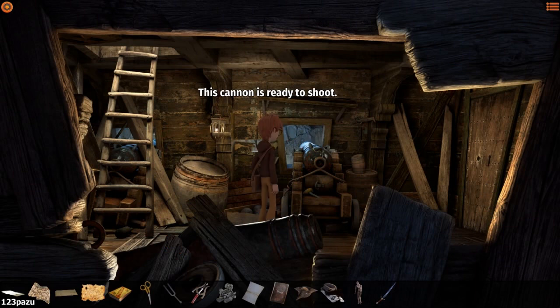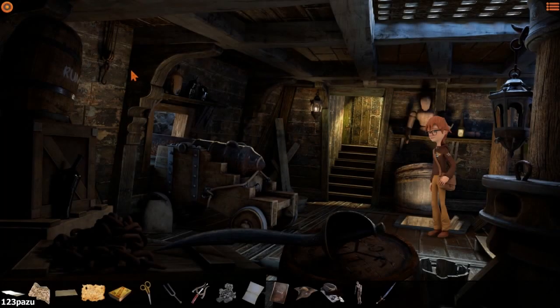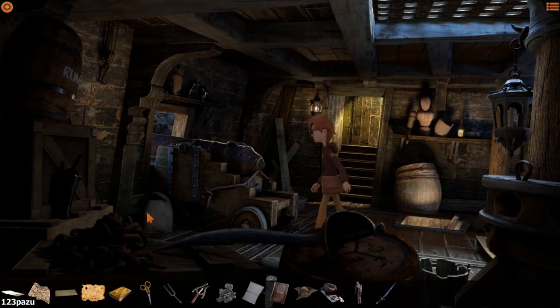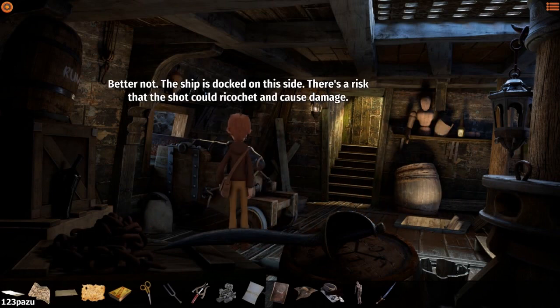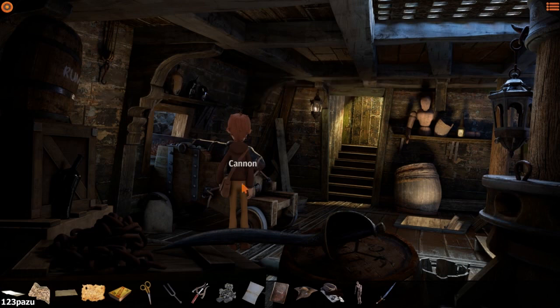This cannon is ready to shoot. I should have a valid reason to do that. So, I don't see a clue. This cannon? Better not. The ship is docked on this side. There's a risk that the shot could ricochet and cause... It's a relatively new cannon. Probably after the last battle, Kid replaced the cannons that weren't working anymore. Nothing about numbers.